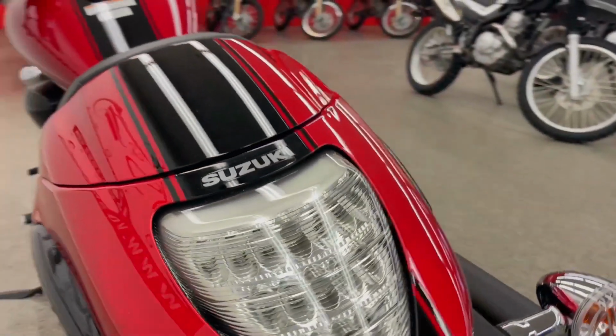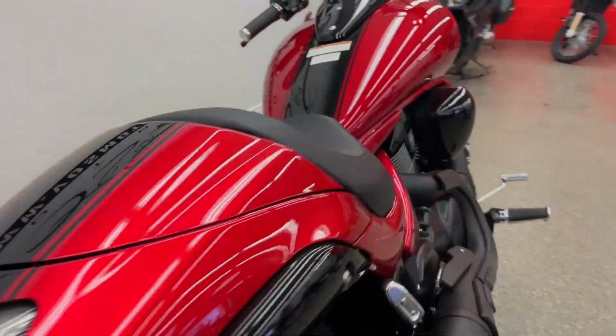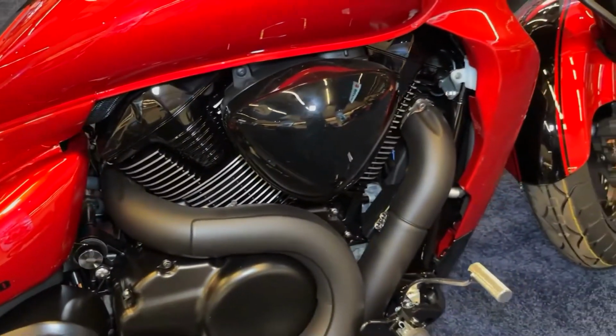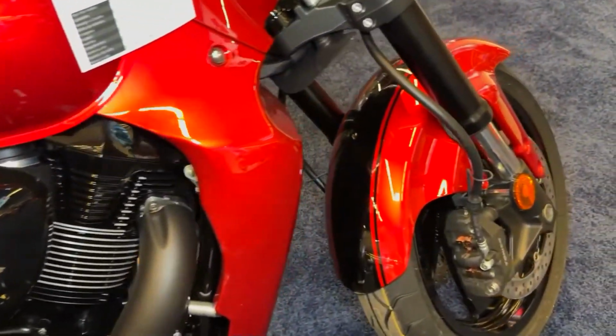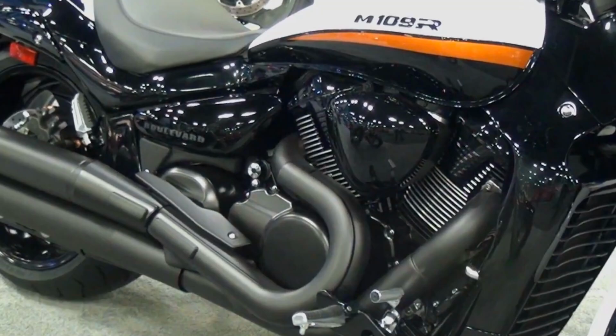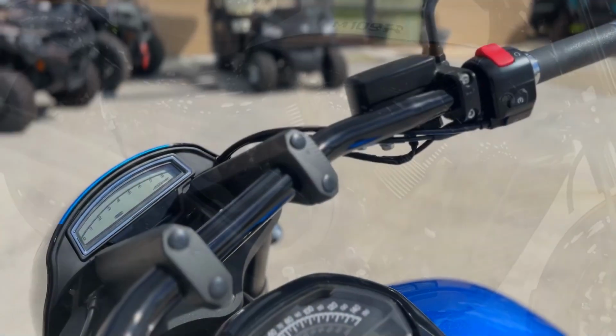1783cc engines with plenty of power. Of course, this V-twin yacht produces performance that is unmatched in its class. Forecasts are that the 2023 Suzuki Boulevard M109R peak speed will be about 180 miles per hour.